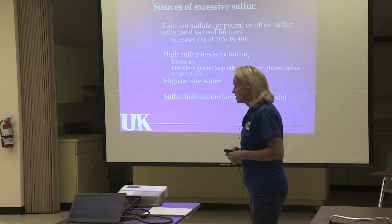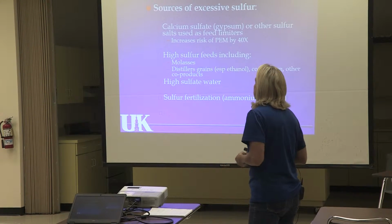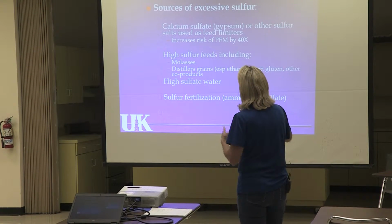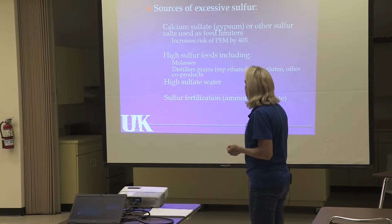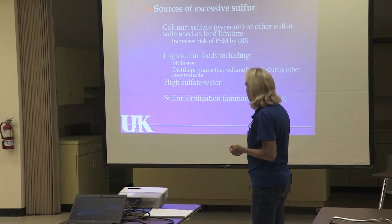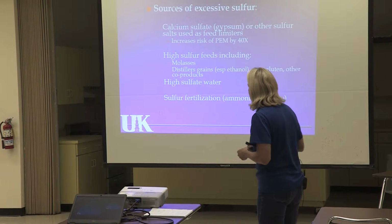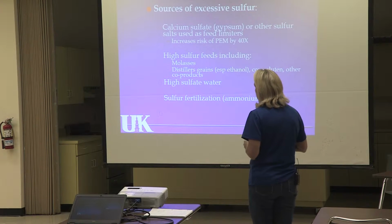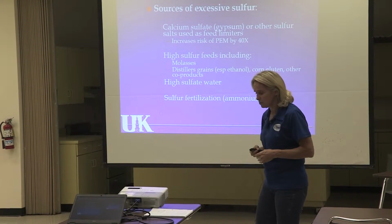And polio is caused by an excess of sulfur in the diet. So some of the sources of excess sulfur: calcium sulfate or gypsum as a feed limiter, molasses and distiller's grains, especially from ethanol, and corn gluten, all can be high in sulfur. You can also get high sulfate water or fertilization with ammonium sulfate.